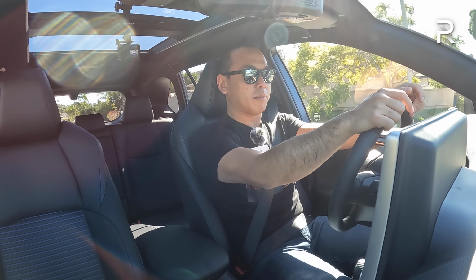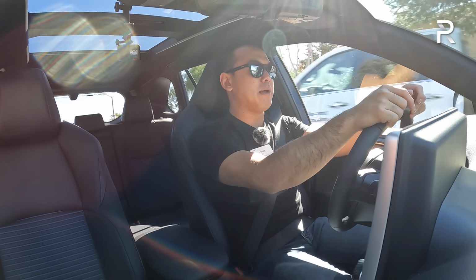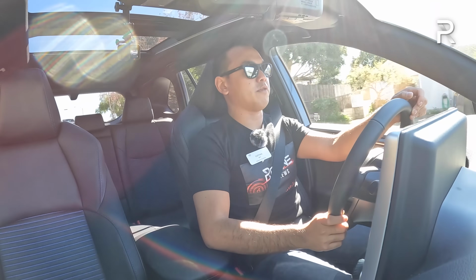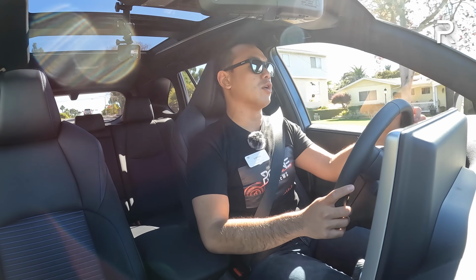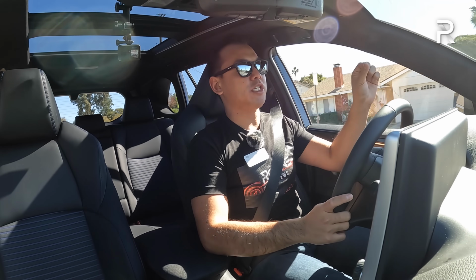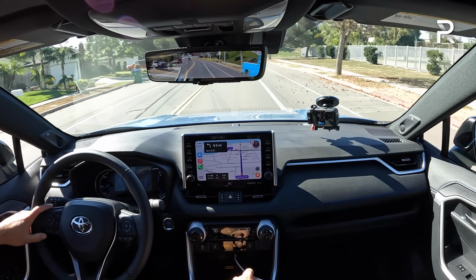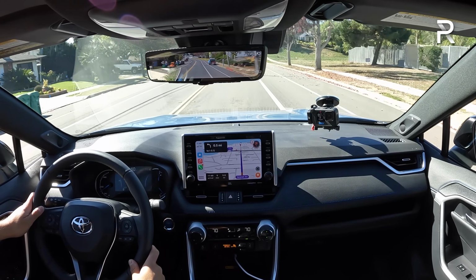As I come to a stop here and put my foot down, the XSE hybrid doesn't have enough power to chirp the front tires like the Prime will. The Prime will actually roast its front tires and have slight wheel hop, which is hilarious. This one has just enough power, so this is enough. So if you guys are looking for a Prime, but you can't seem to find one, the hybrid is a good option, and you can also pick these up a lot easier versus the Prime.